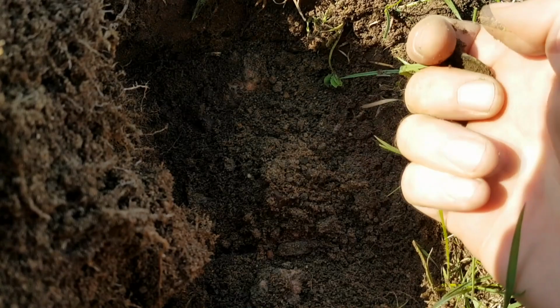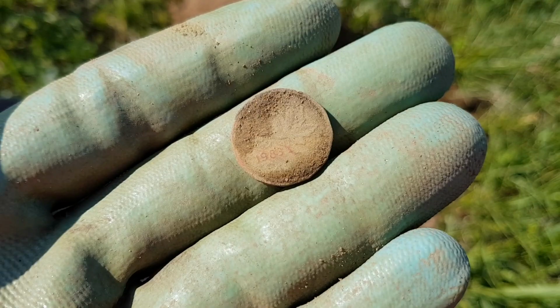$19.83, so again, nothing to suggest old stuff. Well, just another modern penny. $95. I got tricked. I dug up a can. I don't dig up cans. This thing was so deep and just the edge sticking up, honestly thought it was a penny.